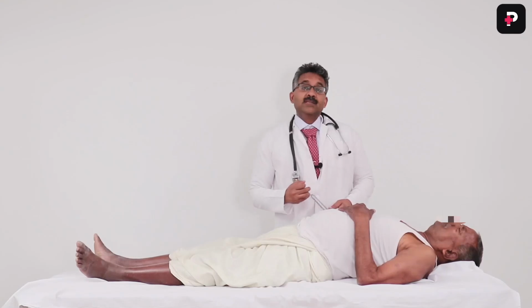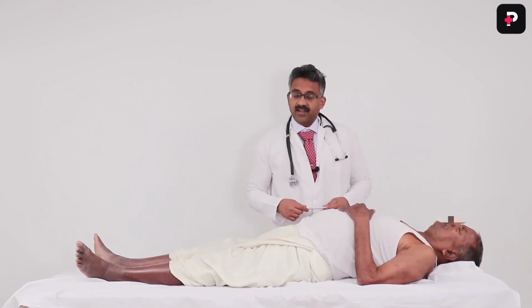So he's telling there is a pain sensation reduction on the right side, around 25%, and the fine touch is also reduced. Let me examine the vibration and joint position sensation.